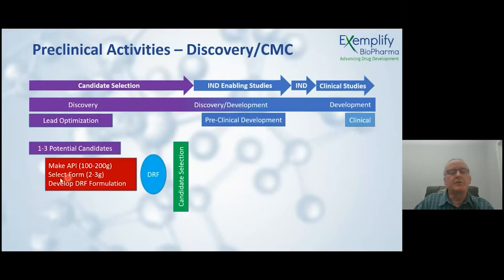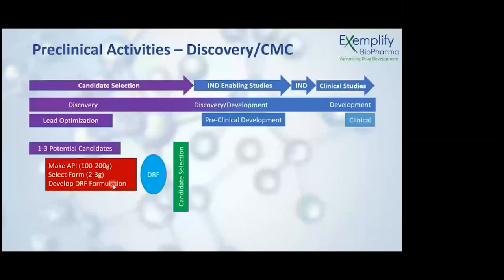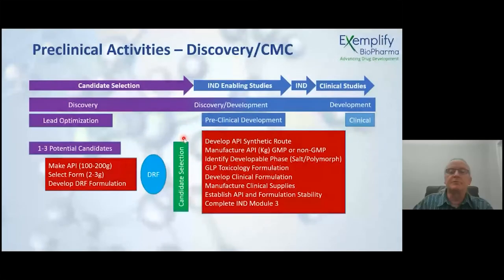develop some formulations. Once that is reached, the development aspect has to kick in, because in a sense now you're looking to make more than likely kilos of material, so you need to have a route that can do that, and be making them safely.